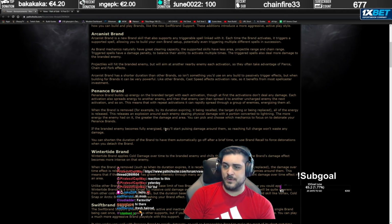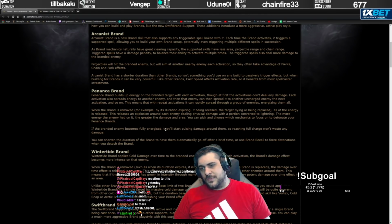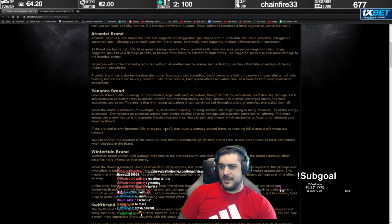It releases an explosion around each enemy, dealing physical damage with a portion converted to lightning. The more energy the enemy had on it, the greater the damage and area. You can pick and choose which mechanic to focus on to detonate your Penance brand. If the branded enemy becomes fully energized, they'll start pulsing damage around them.